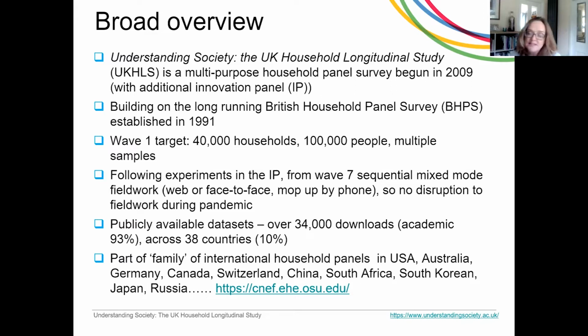At the first wave of Understanding Society, our target was to get 40,000 households, which is about 100,000 people. Again, I'll say a bit more in a minute about the different samples that make up the Understanding Society study. Understanding Society has a sequential mixed mode fieldwork design.